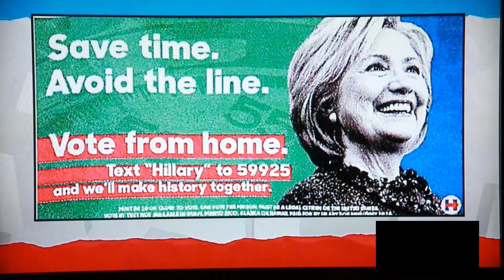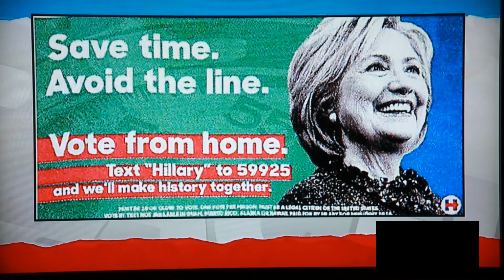So with that concept in mind, take a look at this fake ad shared on Twitter ahead of the 2016 election. It purports to be a Clinton ad with, of course, her logo and, as you can imagine, her font to try to presumably make people think, here you go, this is trusted information from Hillary. But in that font, the ad actually says, save time, avoid the line, vote from home. Text Hillary with the number and we'll make history together. Now, of course, that whole thing is false and you can't vote from home by text.